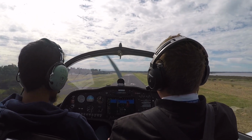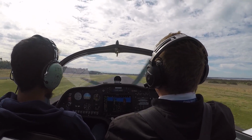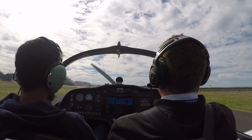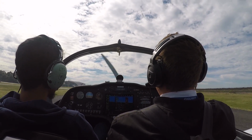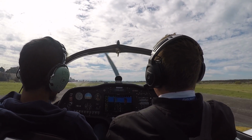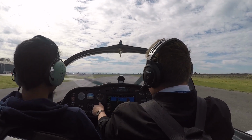Closing the throttle back to idle. I'm going to commence my round out and fly straight and level. And then bring the nose up level with the end of the runway, and I'm going to hold it there as long as I can. Oh, that was pretty good actually.